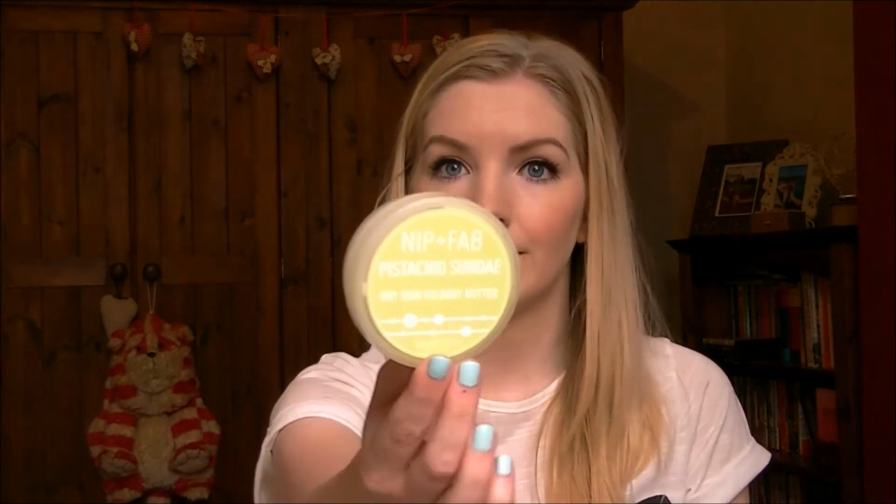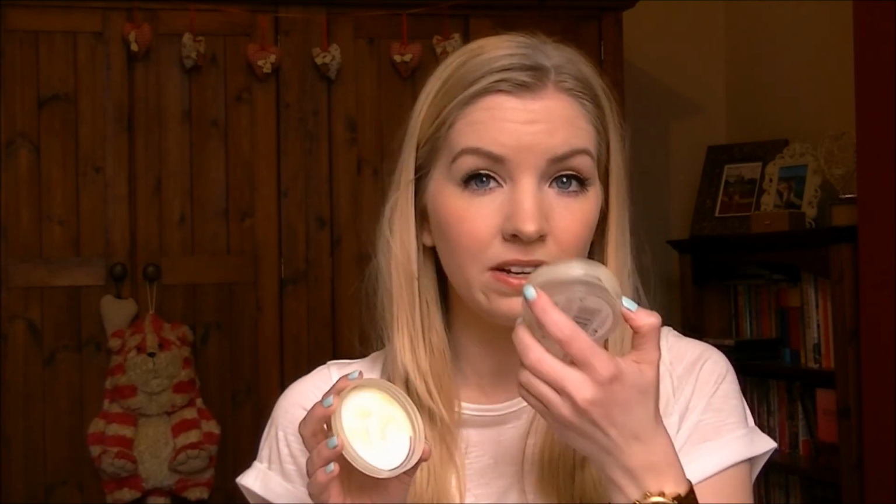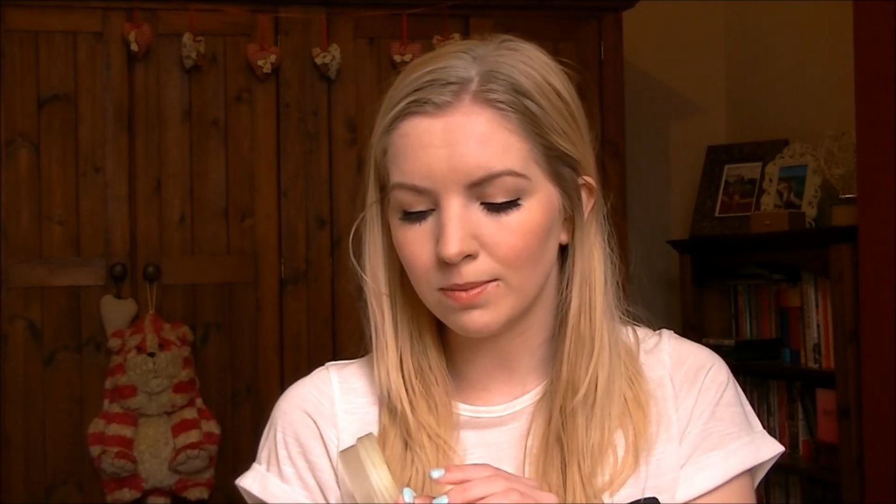It's so good. Another moisturiser I have is the Nip+Fab Pistachio Sundae Dry Skin Fix Body Butter, which is just this little green tube. You can see there's nothing left of it. This is the second tub I've had of this and I used to love it. I love the scent. But now, oh my god, that turns my stomach. It is so sickly sweet. It smells like macaroon or pistachios or something like that. But it's just so overpoweringly strong.